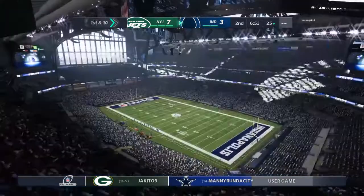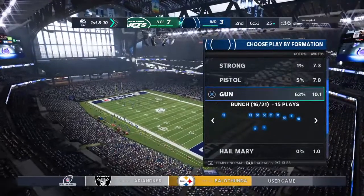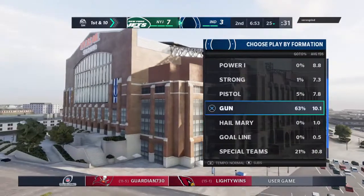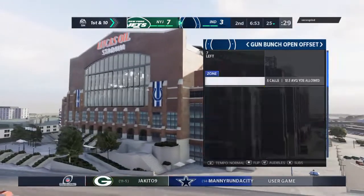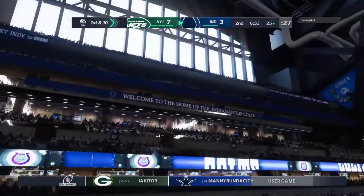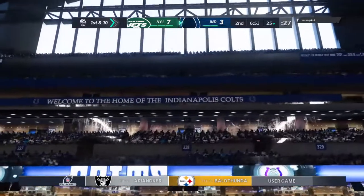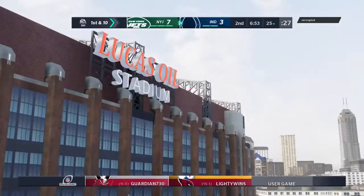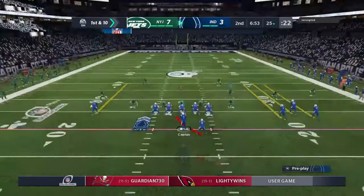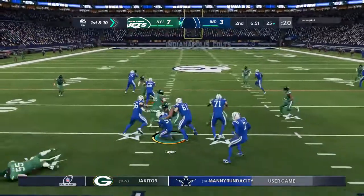Fair catch made at the 25-yard line. The Colts take over 1st and 10 at their own 25-yard line. The Colts come to the line ready to start their next drive. They've shown precious little here offensively thus far as they try again with a 1st down now.